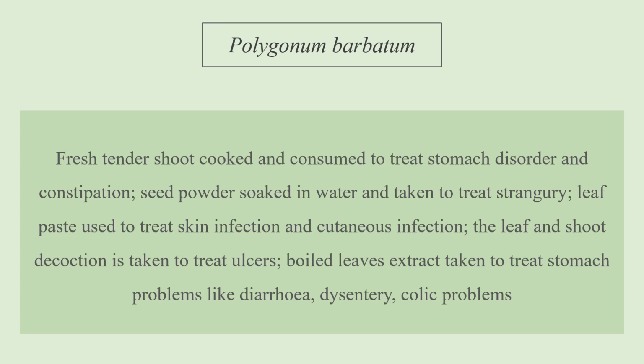So skin infection is, we know the skin and how different kinds of skin infections can be, there are different kinds of skin infection. It's very easy to understand. And cutaneous, it means the nail infection. So the leaf and shoot decoction is taken, and it helps to treat ulcers. The boiled leaf extract is taken orally to treat stomach problems like diarrhea, dysentery, and other colic problems. So these are some of the uses of Polygonum barbatum.